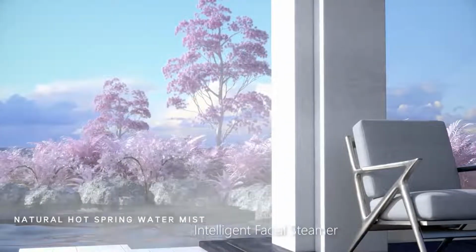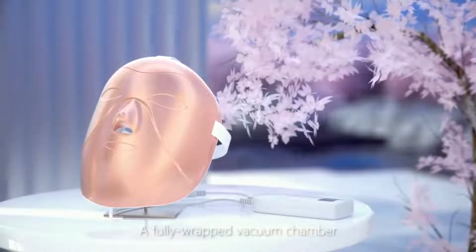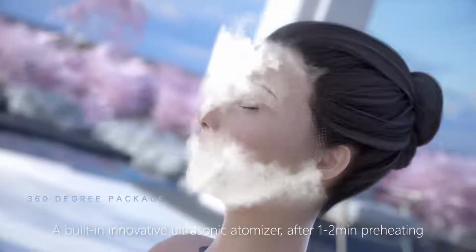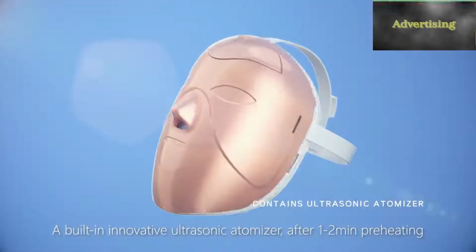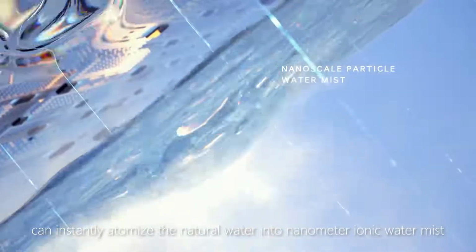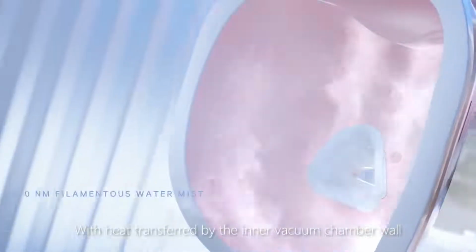Outstanding effect. Bvcewilty Facial Steamer provides a full range of facial deep hydration for your face. Reduce pigmentation, rejuvenate skin cells, restore firmness, and improve skin quality by giving your face a warm spa. It can also be a pore cleaner to clean your pores. Suitable for all skin types. This facial skin care product is a great gift for friends, family, and yourself.